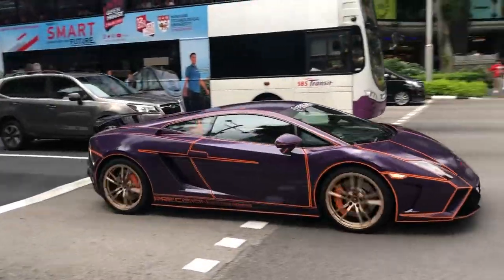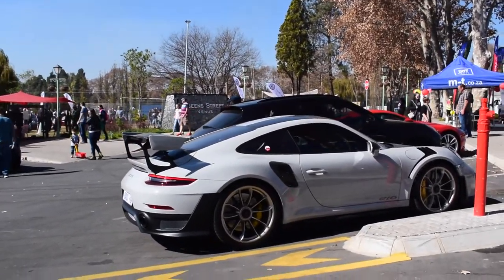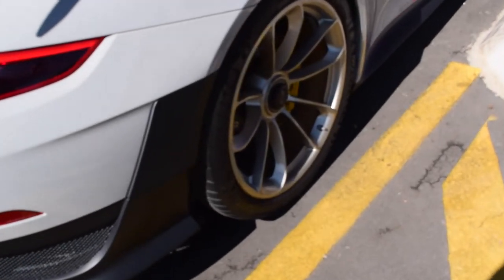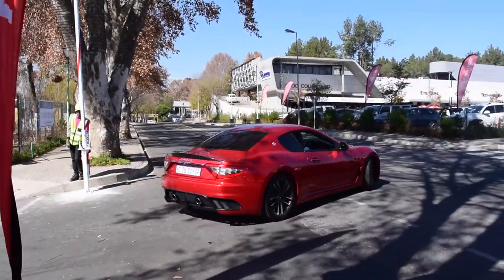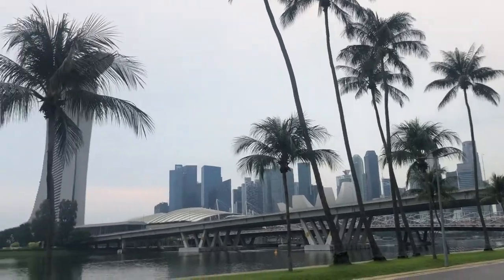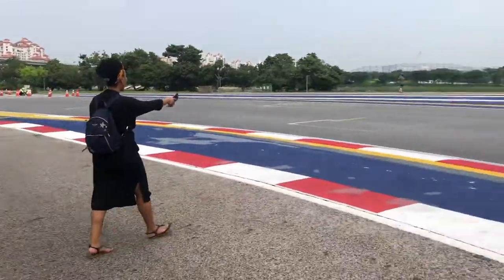Guys, quick test. Porsche GT2 RS, and I think Lombala is crayon.